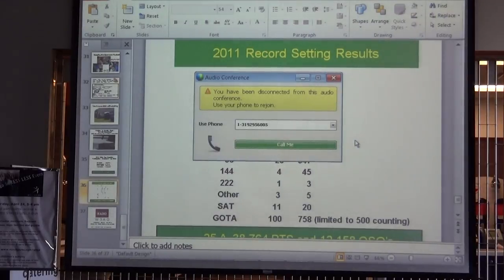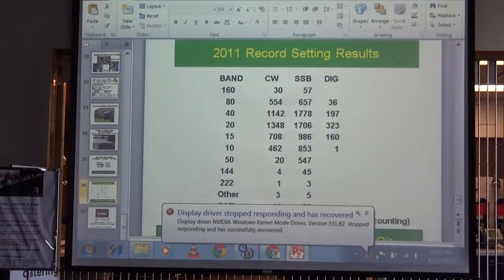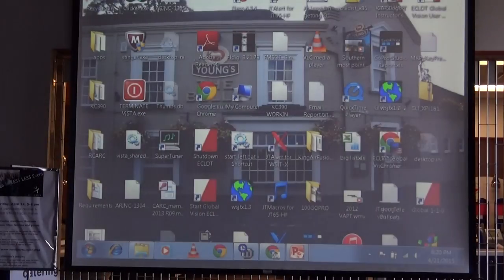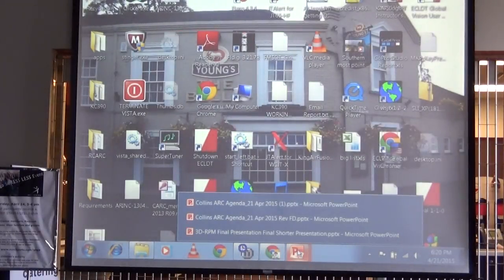I have the IC-7000 right here. We did spring for a better box. It's a photo camera box, so it's got many compartments in it. Close them all. Close them all.